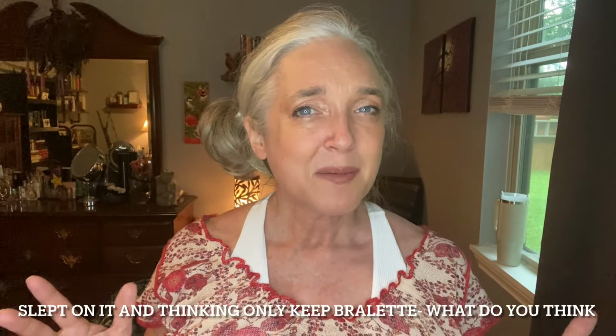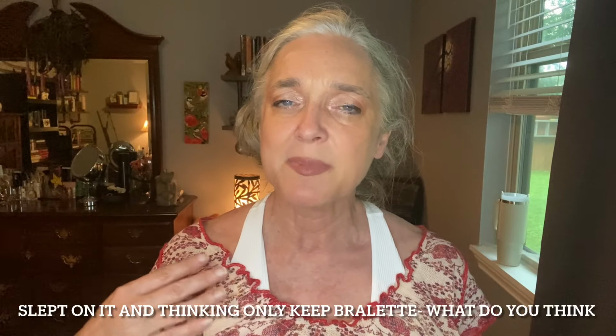I'm leaning towards the red dress. I think everything's nice, but I really, at this point, really want to keep things that I just love. So I'm gonna sleep on it, see what's still in my mind. What would I be sad if I sent back? Or can I just let them all go and just keep the bralette and be happy I got a new item?